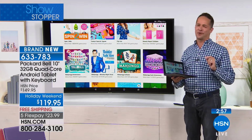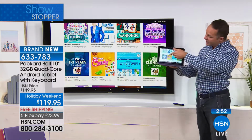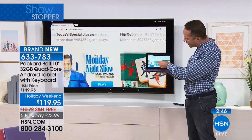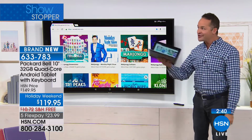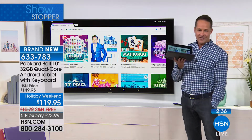Another big upgrade is what I'm doing right here. This is something called screen mirroring. So you see that this is actually HSN Arcade, which is a really fun place you can play around on hsn.com. I've got the HSN Arcade up and I'm playing around and pinching and zooming, but you notice at the same time, it's on the television behind me. And look, Mom, no wires. This is wireless. This is something called screen mirroring.